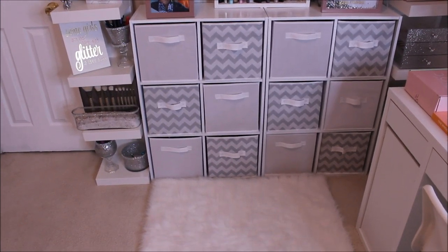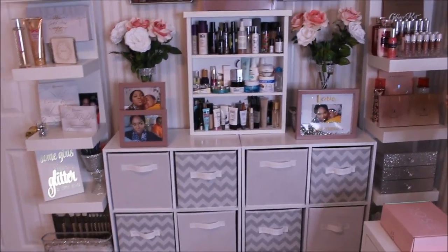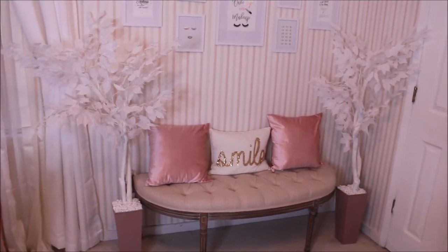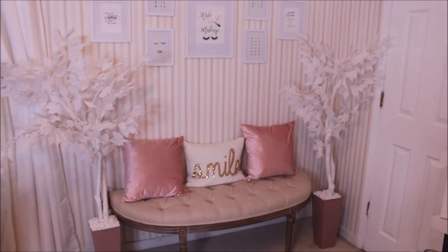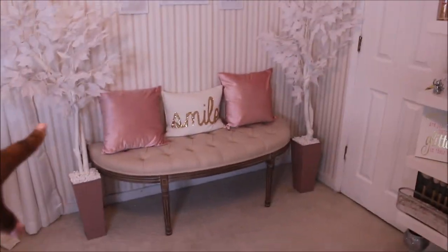And this rug, I'm sorry, this rug, I got it from At Home as well. All right, so moving right along to this section of my room. This is what you'll probably be seeing in my background a lot. I had a cubic storage here. If you can remember my previous videos, there was one of these little cubic storage things right here.